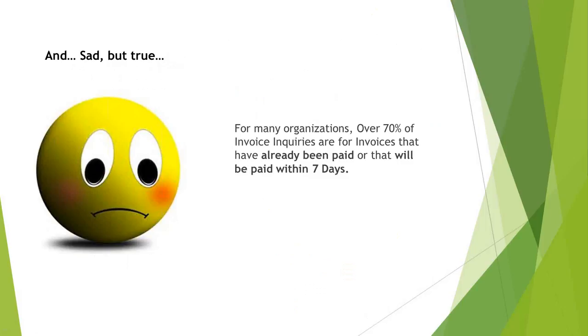All right. So a byproduct of this, and it's sad but true, is that for many organizations, when they're receiving those calls from their vendors, those invoices have just recently been paid, within the last 48 hours, or they're finalizing their processing and are due to go out within the next 7 days. So you've got all this traffic around an answer from the AP group that just says, yeah, we just paid it, it's on its way, you're good, or it's due to be paid in the next 3 or 4 days. And it's really wasted time for everybody.